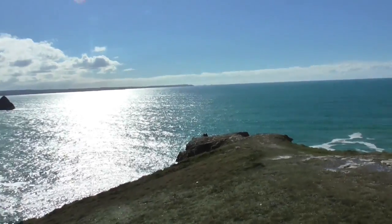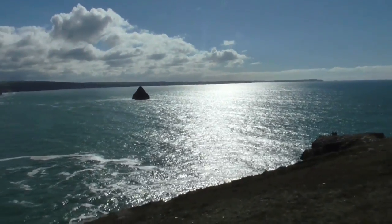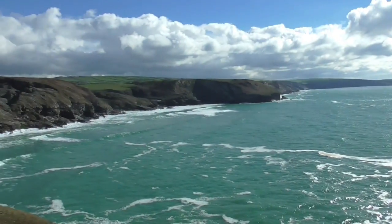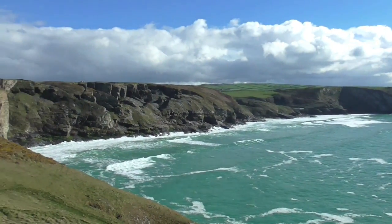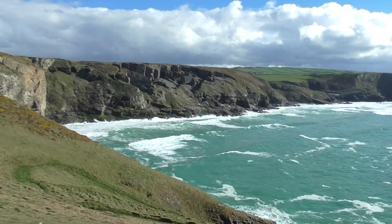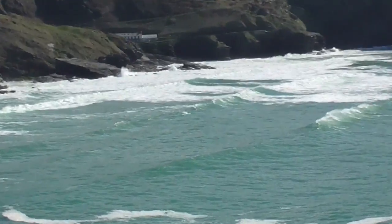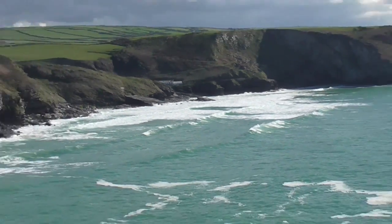In terms of feeling free, God, look at this. Vast, isn't it? Brilliant cliff formations. And you can see why it's so popular with surfing here. Look at these waves, brilliant for it.